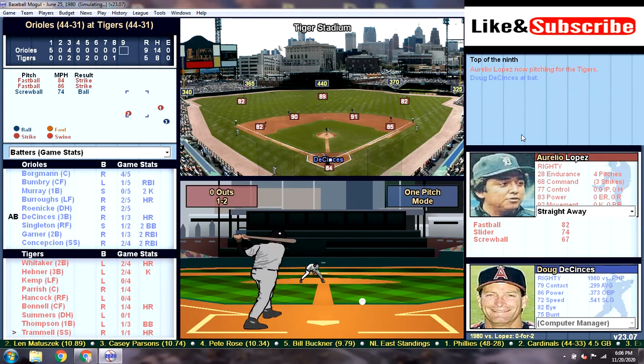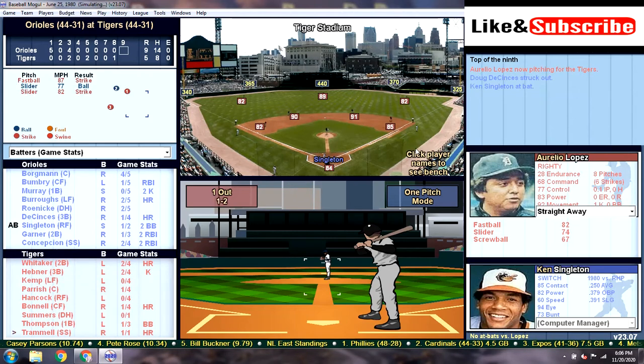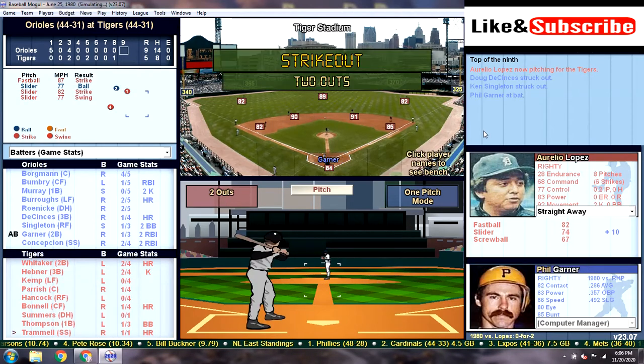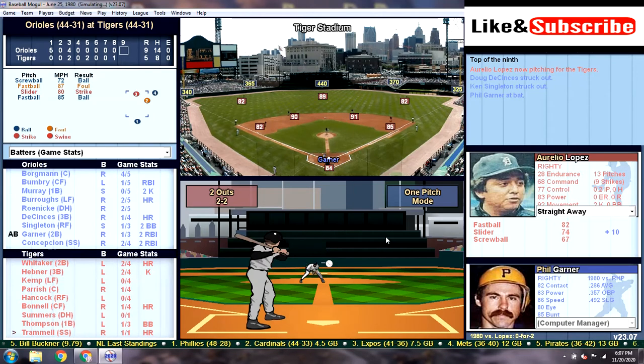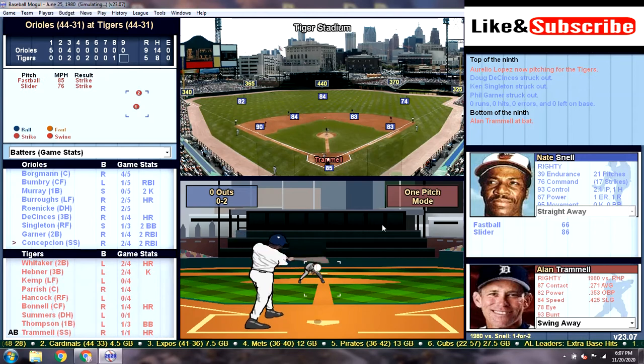Facing Doug DeCinces. Whoa, that ball was so far outside, but DeCinces swings anyway. And that's going to be the 1st out. And that was outside on the other side of the plate, as Singleton swings and strikes out as well. So 2 down for Garner, and Garner takes the 3rd strike looking. So Lopez strikes out the side. Doesn't mean a whole lot when you're down 4 runs, but we'll take it. Yeah, it's a small victory, I suppose.